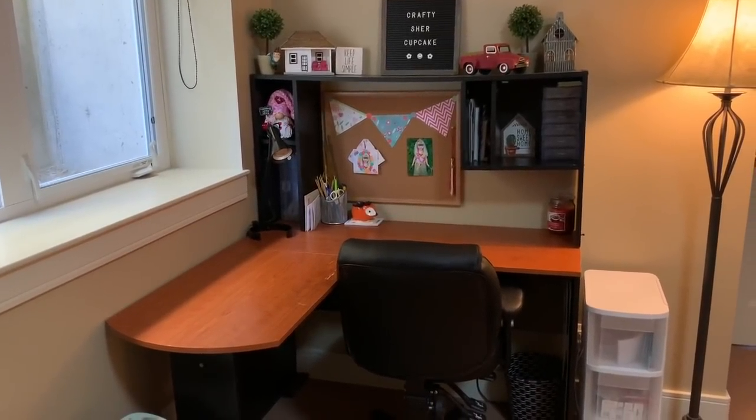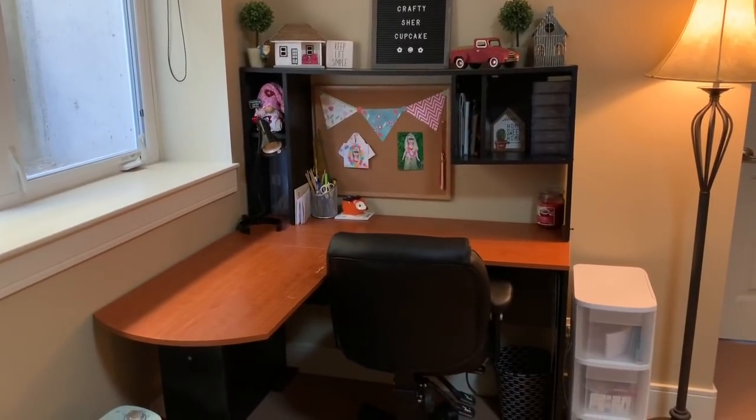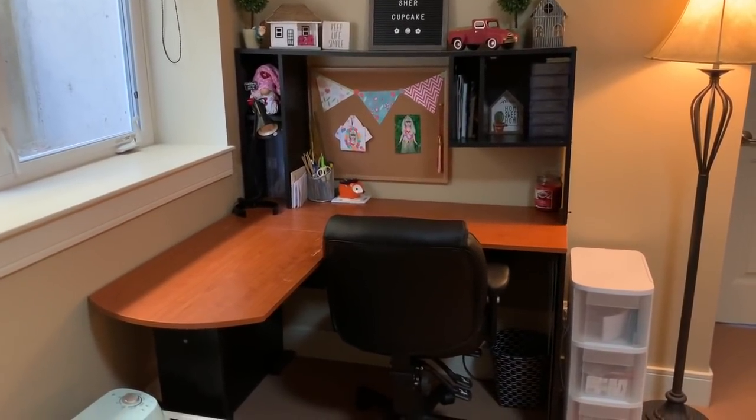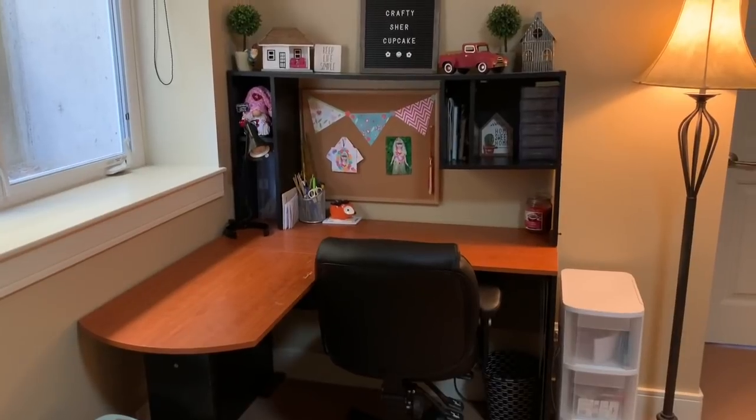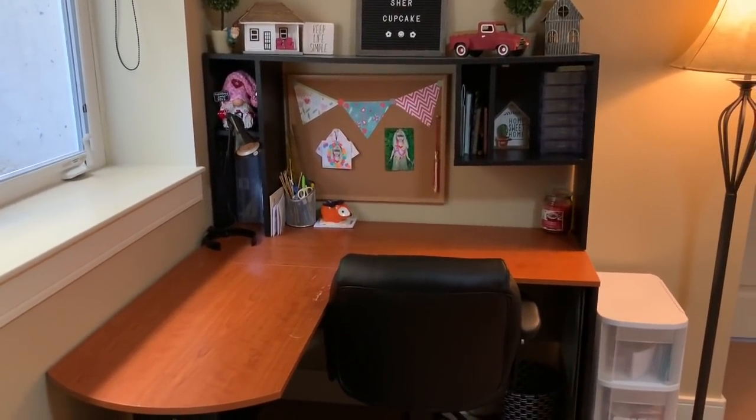And I didn't want to, it's kind of like getting a new car. You're always kind of worried about putting the first scratch on it and all that kind of stuff. And I knew I was just going to be using this for craft. So I wasn't concerned that it wasn't new. I'm so happy to have found this awesome desk.